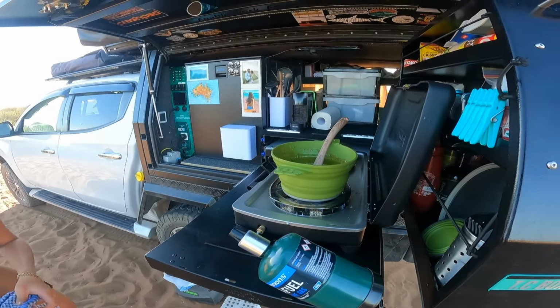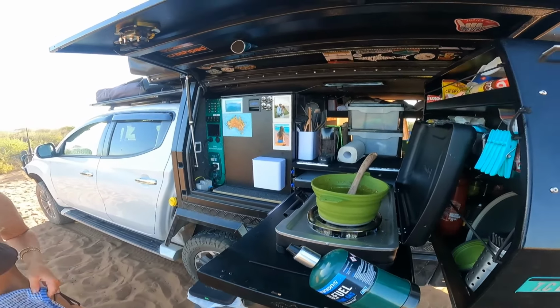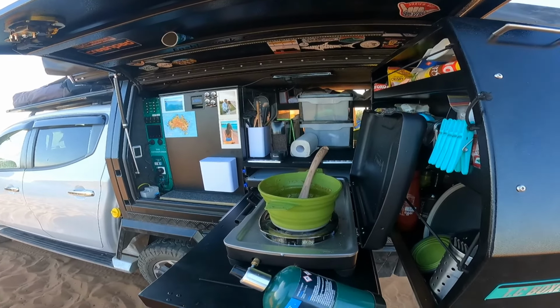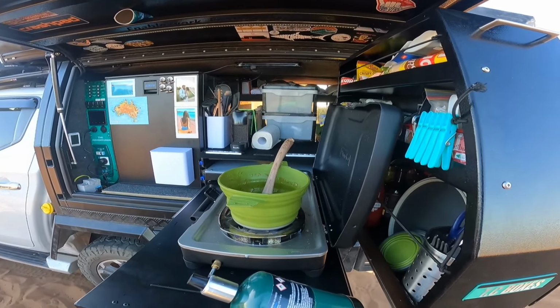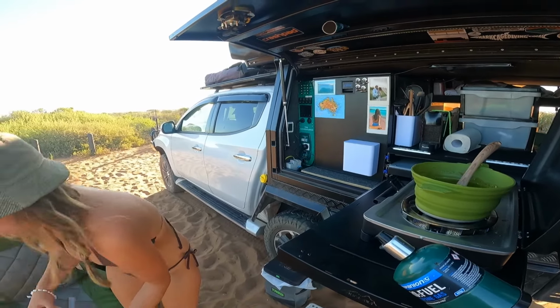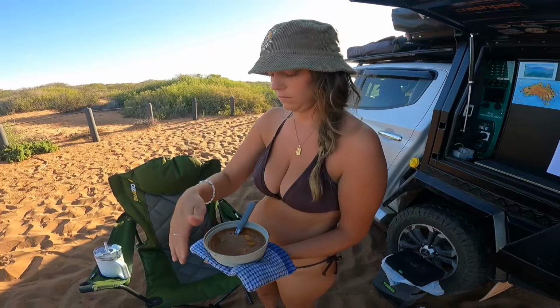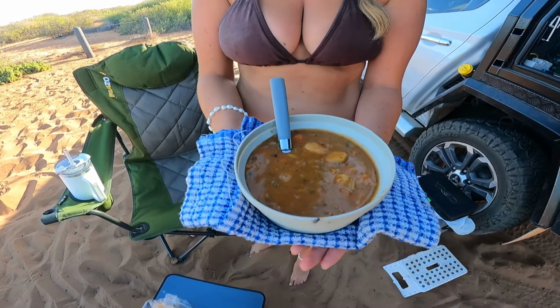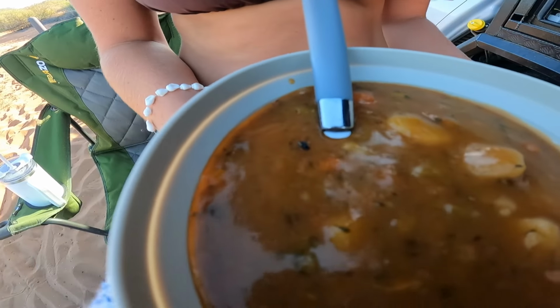This is, I suppose, the reality side of camping sometimes. It's just one of those, you just can't be bothered, or to be honest, we don't have a huge amount left in our pantry, because we're going to the shops tomorrow. But this is, what have we got? Beef and vegetable soup. Oh, there's a fly in it as well. Bit of added protein in there.